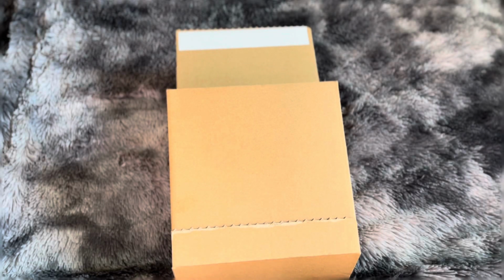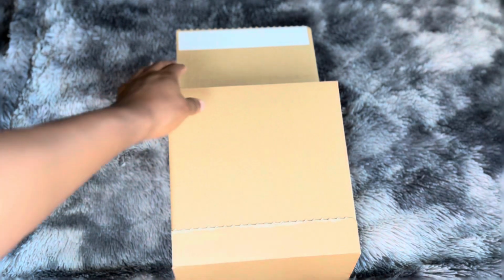Hello, this is Alicia, and today we're doing a Givenchy beauty unboxing. This is the box that it comes in.